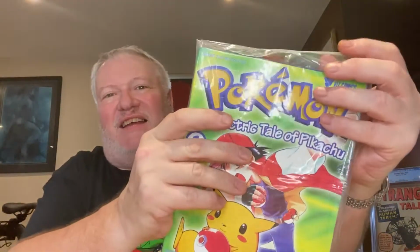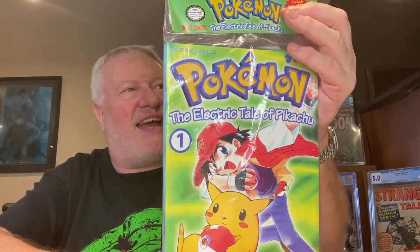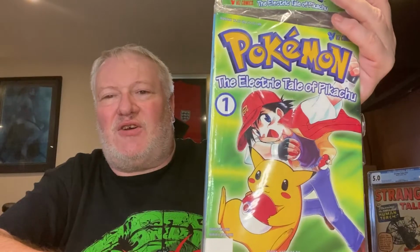Right, what have we got next? And now it's getting a bit more interesting. So this was following a recommendation from Alan on the price variance. He put me in touch with this one. I think this is a real little cracker. And it is this. It's a sort of set of Pokemon comics. The Electric Tale of Pikachu. This is the first appearance of Pikachu in a US comic.